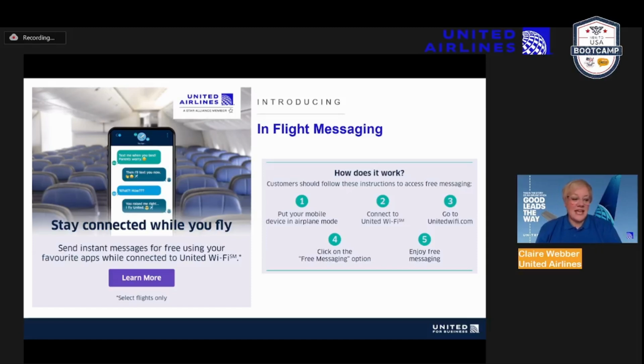Which, again, when we talk about US travel, having bags is one of those things that's the question. People are like, "Oh, I lost my bag," but you can track it. It'll tell you where it is on every stage of your journey. The app also gives you access to free in-flight messaging.